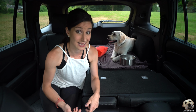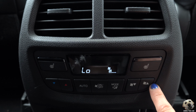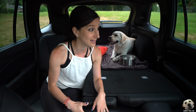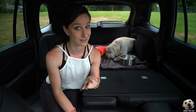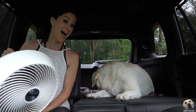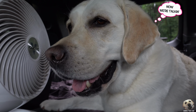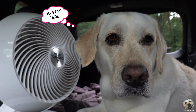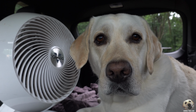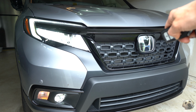Vents back here in the center, and you can control the temp, but it doesn't have vents along the side or in the rear. If Honda had put those in like you can find in the Pilot, this thing would be perfect, but it does have an outlet, so you can cool down, Andie, the alternative way. Remember this? Twist and push. That feels good. And when we're filming on hot days like this, trust me, any extra airflow is appreciated by all parties. Now, another way you can cool this thing down, remote start.